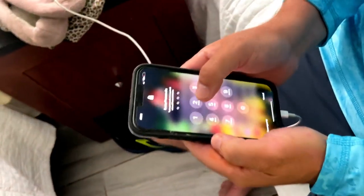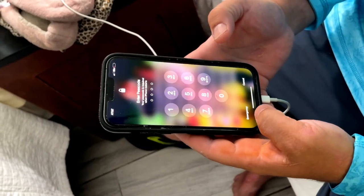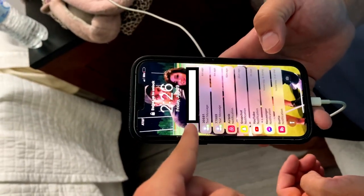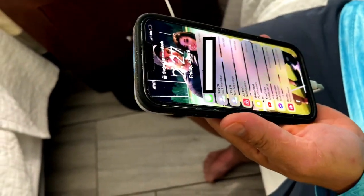I'm not exactly sure how to find the number. Do I put the code in or do I hit emergency? Let's try putting a code in. Most common ones, 2468. Let's see if we can figure this out. 2468. That's not it. Let's try 1, 2, 3, 4. Try emergency. No. Can you use one of their numbers and then call them? See if it's one of their friends? Yeah, let's do that. Let's get a pencil and paper and we'll write this number down.